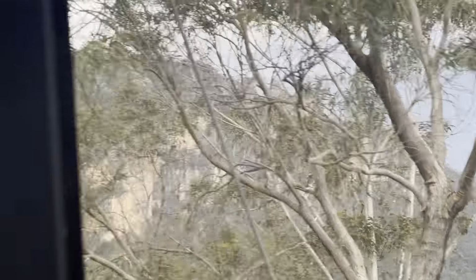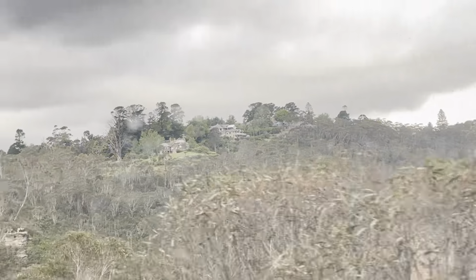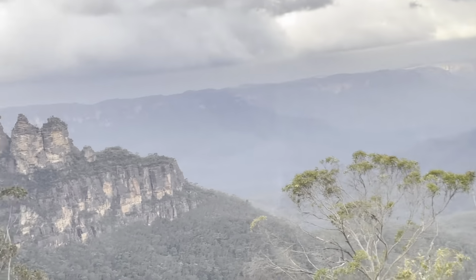Alright, bit of a swing in a moment, everyone. Here we go. There we go, that is a swing. It's pretty cool. It's about the only good thing about being on the cableway, so I'm glad you all enjoyed.